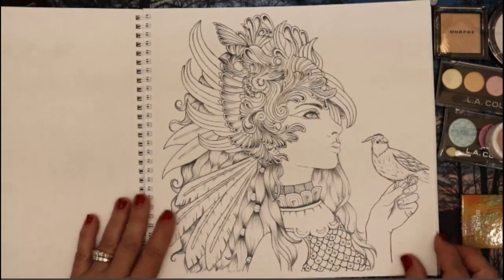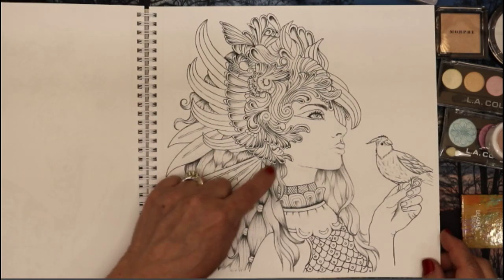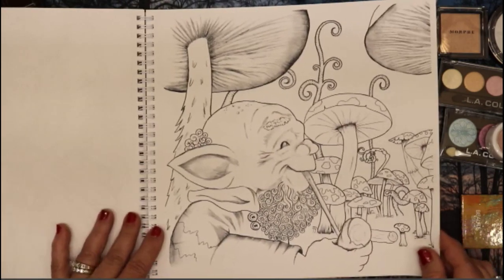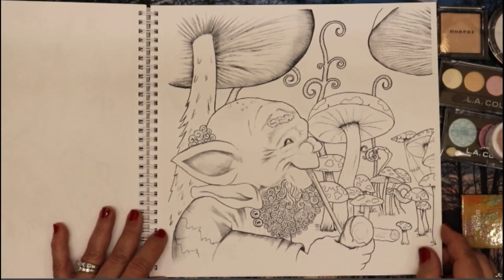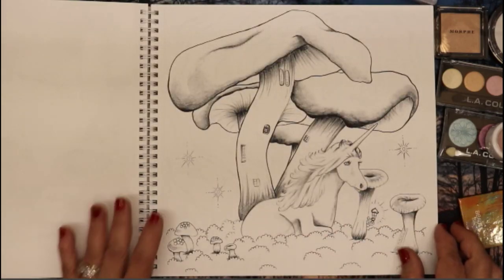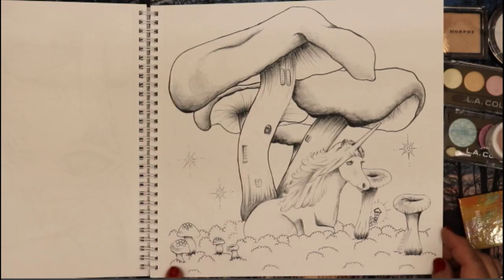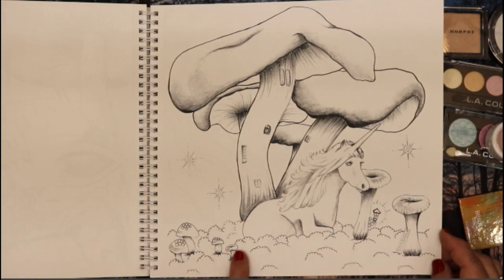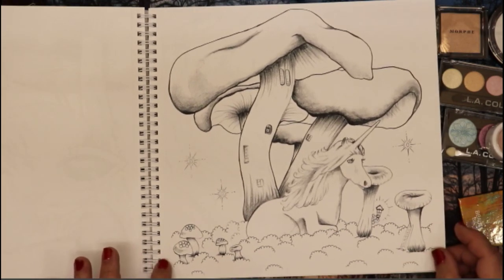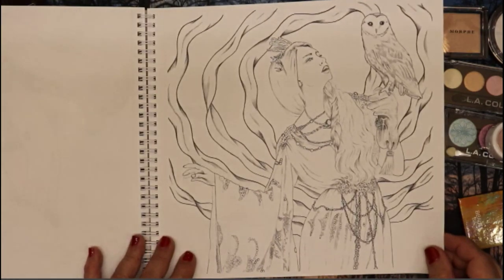Look at us, how beautiful. I just love this. And her, in the beads in her hair, just down to the last detail. Look how cute. The goblin with his pipe. Mushrooms. I love coloring mushrooms. And it looks like he's sitting in clouds. I guess it's supposed to be grass, but it looks like clouds. So I assume you can color it any way you would like to color it. An owl.